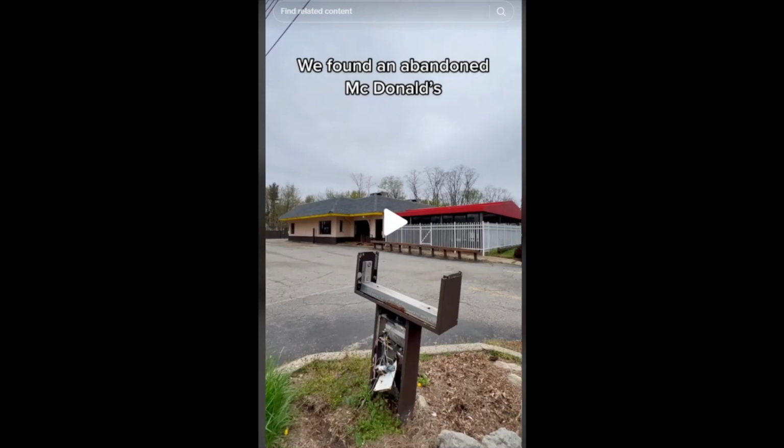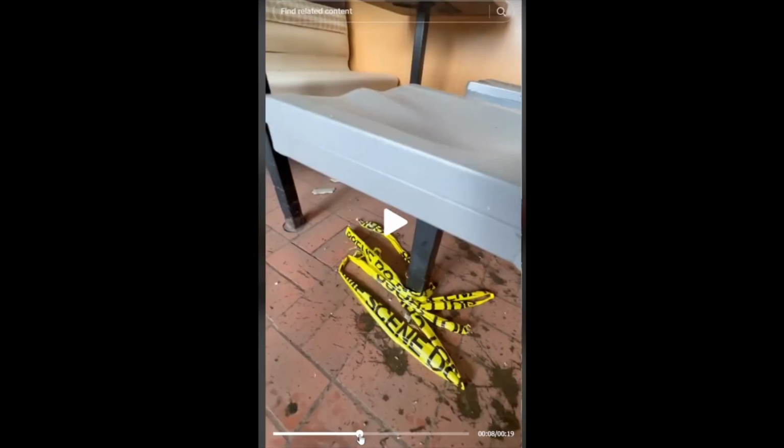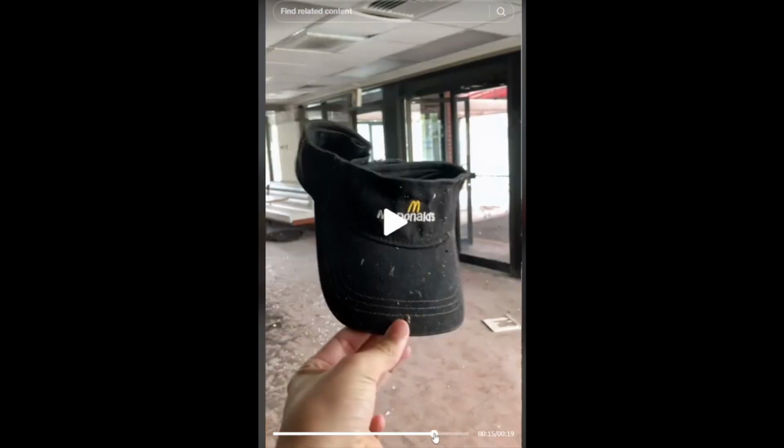Okay, what the hell? So at least someone said that. I guess that's why there's police tape looking stuff here. And then there's still a hat there. And there's, I guess, the kitchen there.